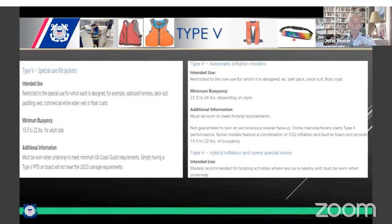Type 5. These are special life jackets, such as high-speed jackets that are used when water skiing. Type 5 jackets are often used by crew members who need to move about the boat as they do not want anything to interfere with their movements.